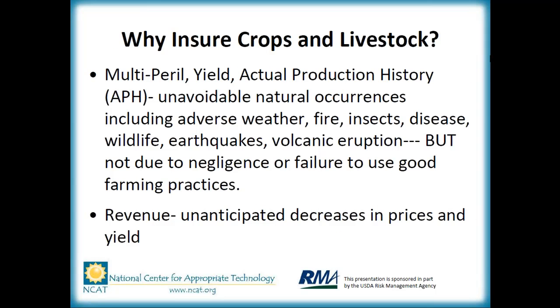So why insure crops and livestock? Actually, not all farmers do, despite this important benefit provided by the federal government. There really are basically two kinds of insurance. They often go by the same or very similar names. One is basically what I would call yield insurance. It also is often called multi-peril insurance, meaning multiple perils, as you can see there: fires, insects, disease. But what's happening there is that these multiple perils impact the yield of the crops the producer is producing.